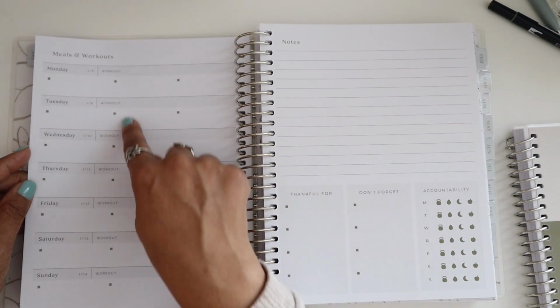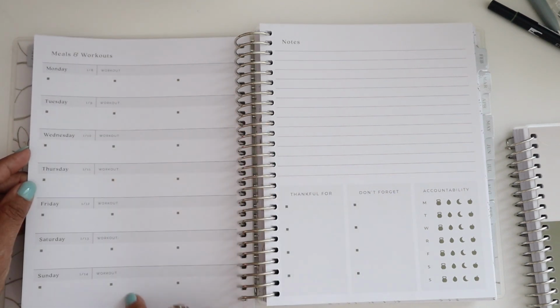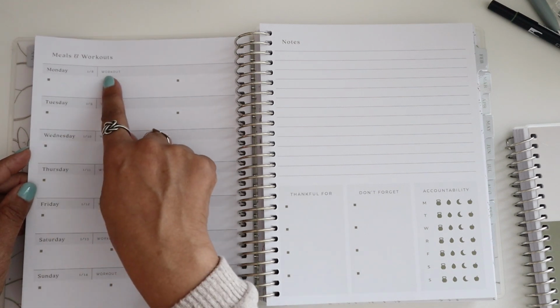So you're going to get Monday through Sunday from top to bottom on this page, and this is where you're going to put your meals and workouts.